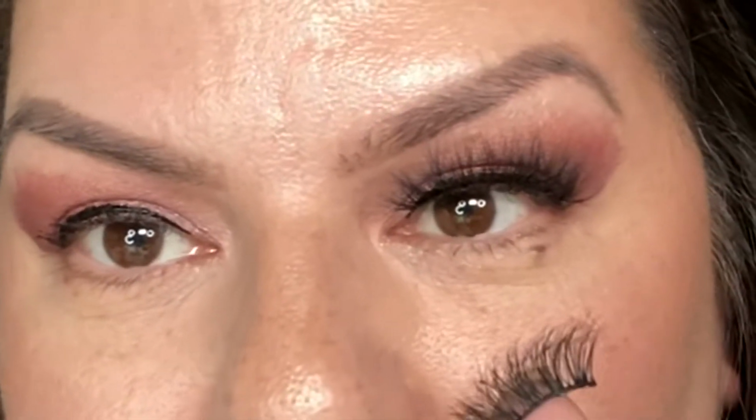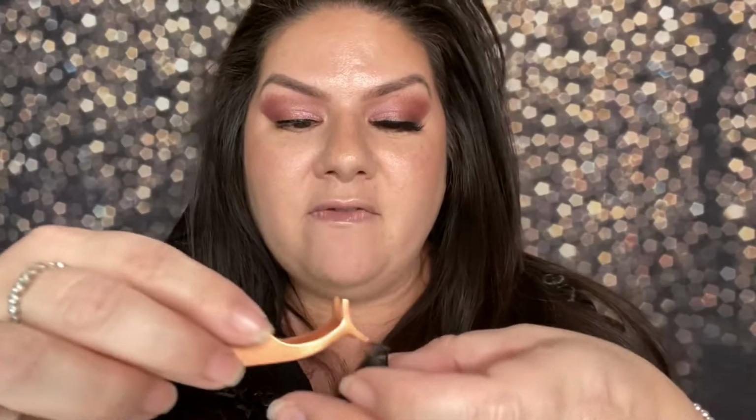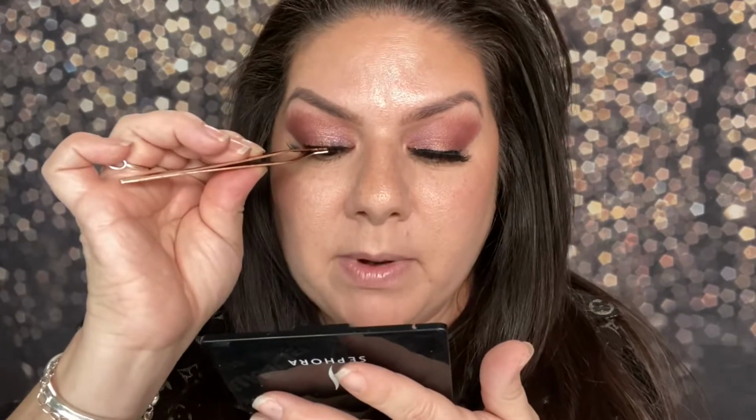Let's go ahead and put the other one on the eye. Just the different lengths and the volume that it has. It's kind of interesting because to me, it looks wispy and soft, but by looking at this lash up close and personal, that is a very, very thick lash. But on the eye, it just kind of gives you this softer, bolder look. I know it sounds like an oxymoron. It's soft, but it's bold. It's big, but it's more natural looking. This looks amazing.